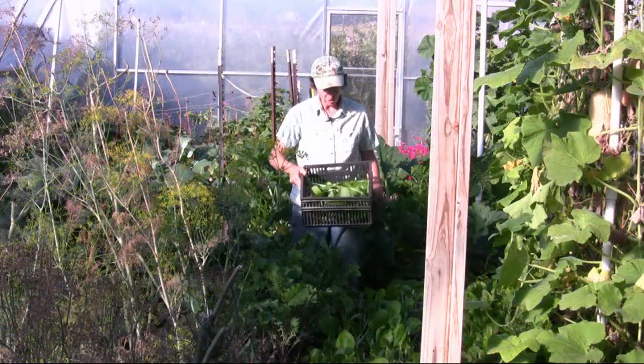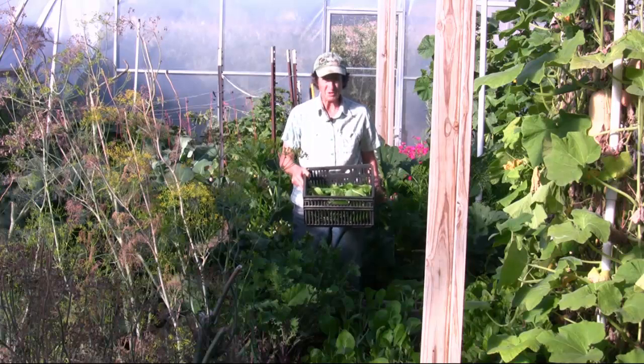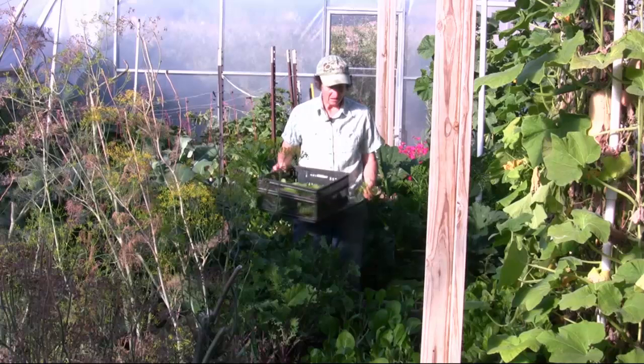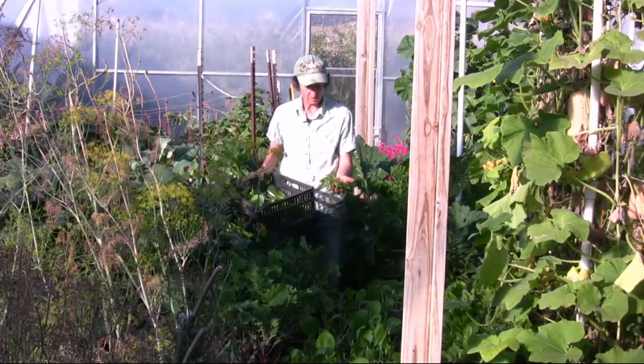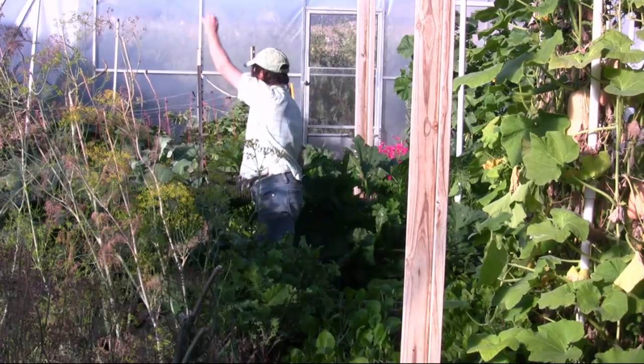All right, here's our Joy Choy. Yay, Joy Choy again. There's at least a half a pound there. That's pretty awesome. That'll be breakfast. And I did find a handful of weeds. There's about 6 weeds here. So get them when you see them. Don't let them go to seed. So put those in the bucket.